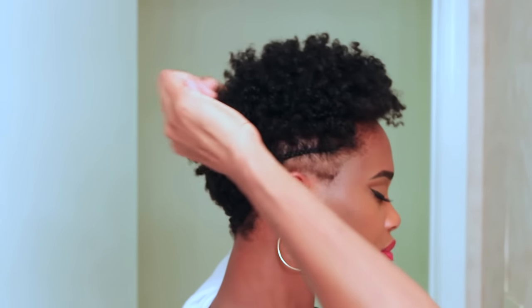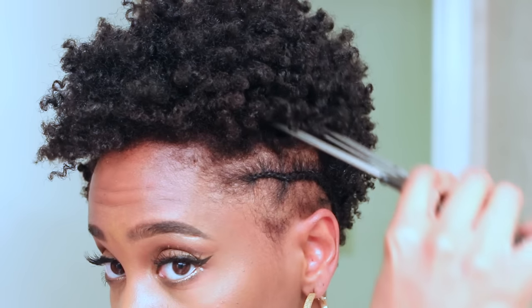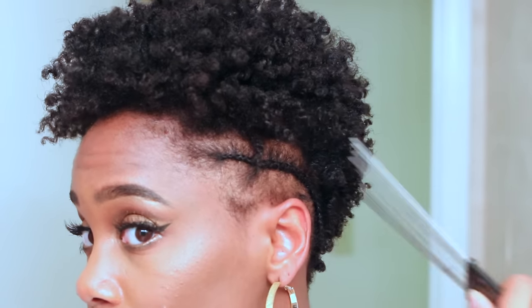I want the hair going back away from the braids because I want the braids to show in this style. So you just see me here just doing some finger detailing using my pick, as you see here, just to get that hair away from the braids so that the braids can show.